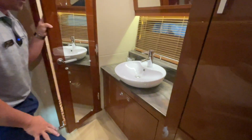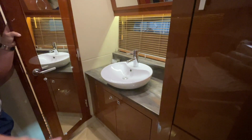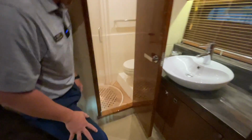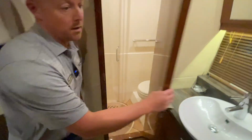Of course, here we do have the sink, which is kind of a neat design on the outside of the head. Again, if someone's taking a shower, you can still be able to use the sink. Again, we do have a wet head here. It does have a full casing enclosure for the shower, which is nice. So it does kind of keep some of the water off all the items.